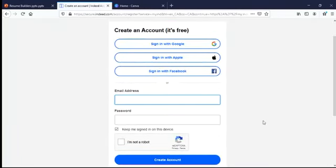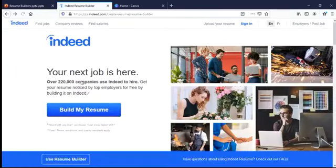I have not created an account with Indeed yet, so I'm not going to be able to do that, but it works the same way as just about everybody else. It's just kind of a point and click option. It'll have you go through the different steps for creating your resume real quickly. You just add in information.